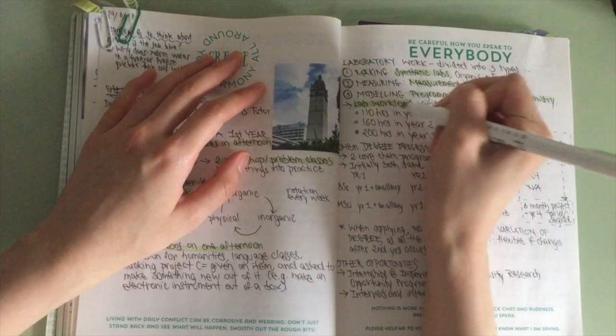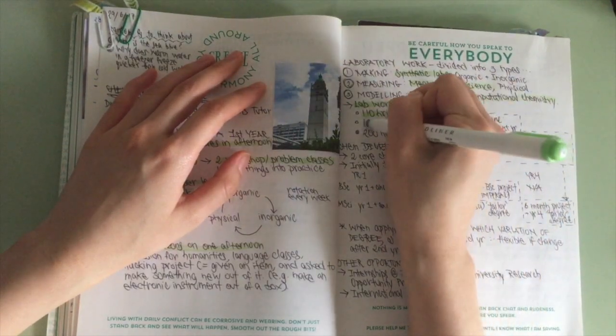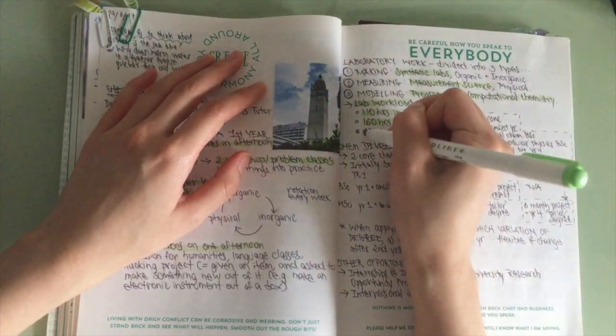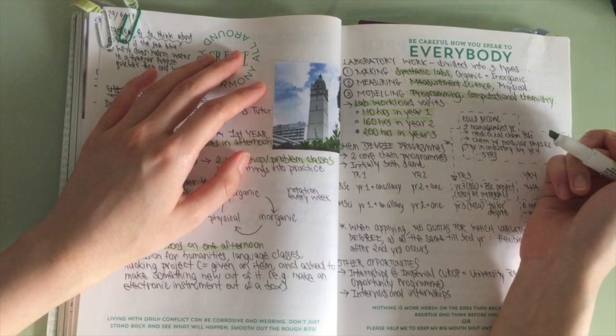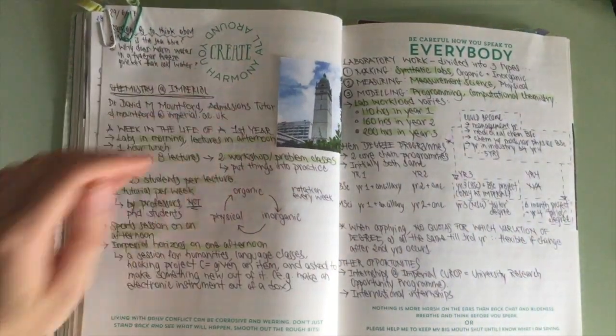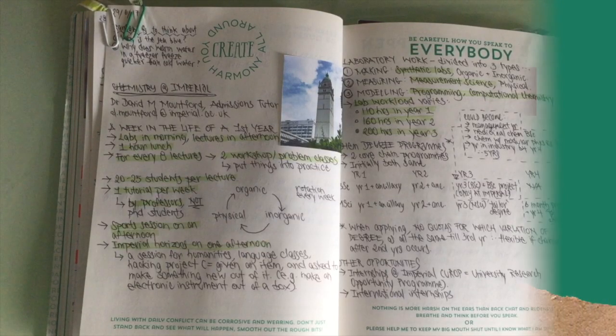On average in a year, first year spent 110 hours in the lab, second year spent 160 hours, and third year spent 200 hours. However, they constantly change up the labs for every year from feedback given in the previous year. Also, depending on which chemistry course you applied for, these numbers will vary.